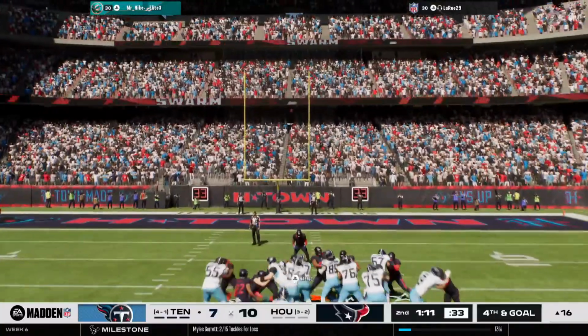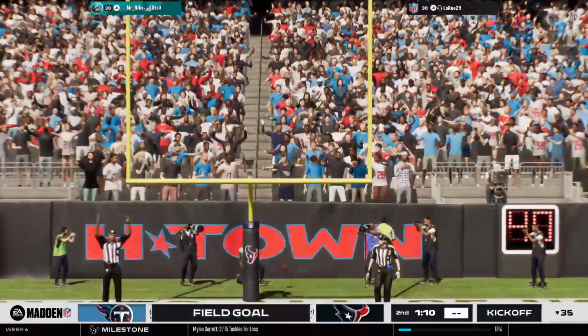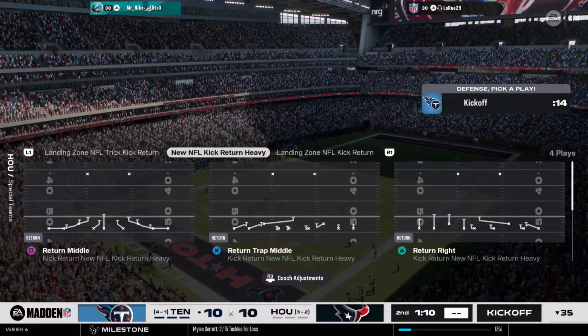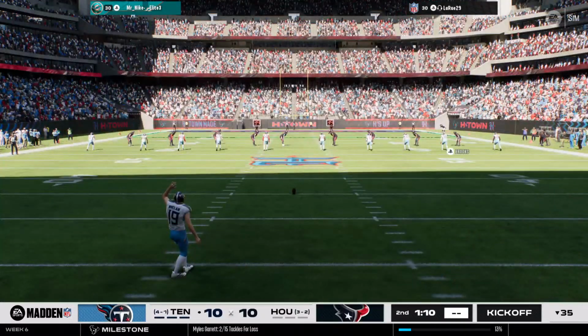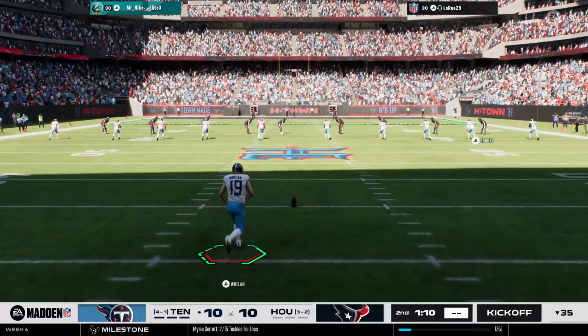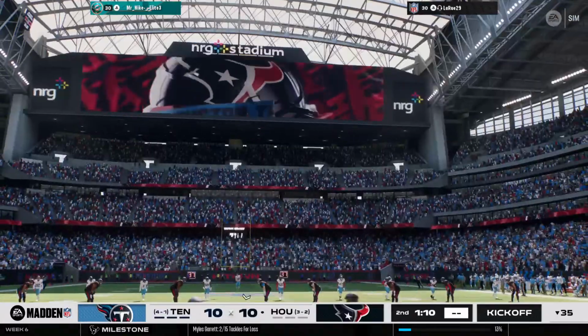He'll bang that one through. It's good. And the Titans will tie this game up here late in the first half. And that's really well done here, Mike. I mean, everything's in rhythm. A good snap, a good hold, and a good kick ties this game.